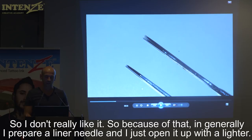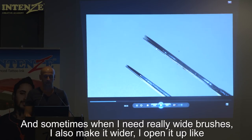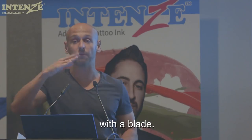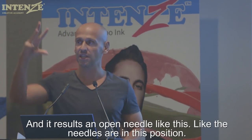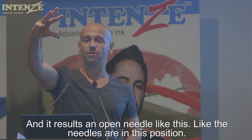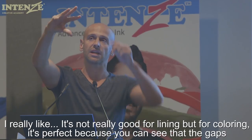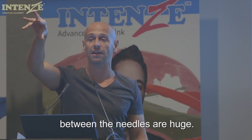Because of that, in general I prepare a liner needle and just open it up with a lighter. Heat it up, open it up. And sometimes when I need really wide brushes, I also make it wider, opening it up with a blade. It results in an open needle like this, with the needles in this position. I really like it. It's not really good for lining, but for coloring it's perfect because you can see that the gaps between the needles are huge.